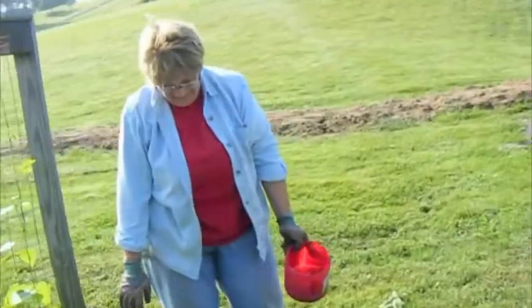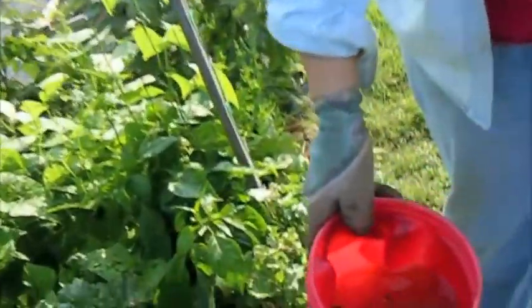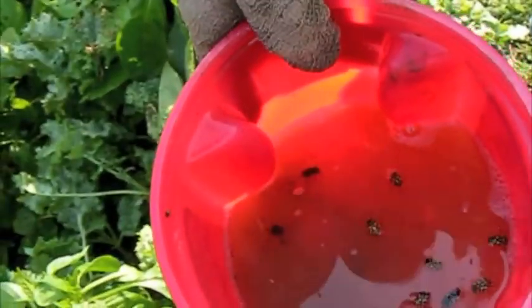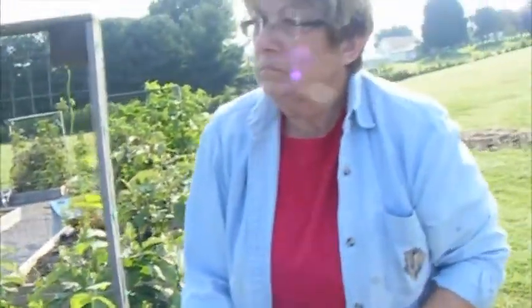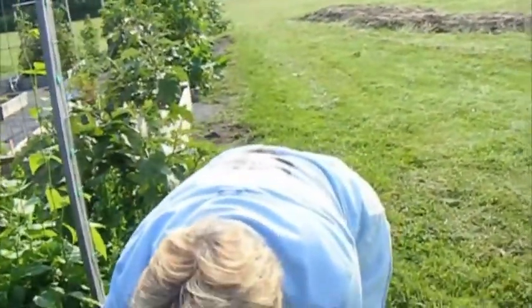What do you got in there? Dead bugs. You don't want to look at this. Oh, gross. We're not afraid of dead bugs. What are these? Is that the bean beetle? They drop them into soapy water and it kills them. Little ones here and big ones.